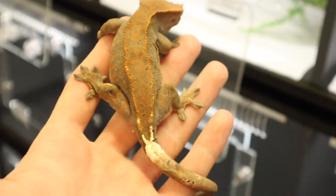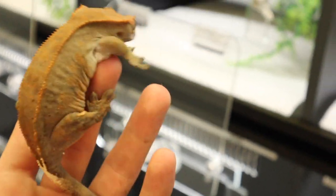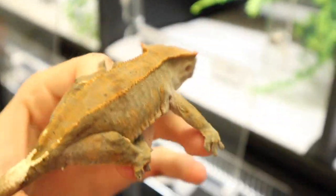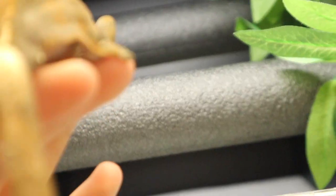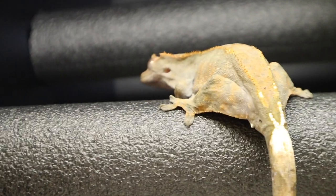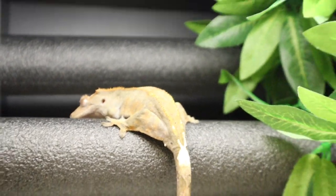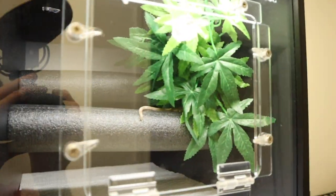Now I got my favorite girl going in right now. This is a, don't jump. This is a possible cappuccino, so still gotta prove her out. She's gonna go right in here. Come on. There you go, girl. Right next to her boyfriend, actually. So we got this whole top row filled out.